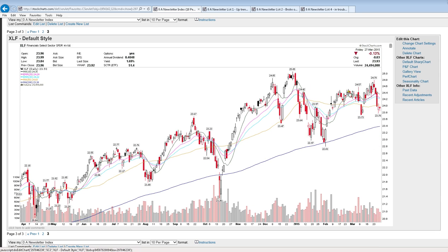Financial sector ETF, right now it just fell below the 50-day moving average. Let's see if it can hold support at $23.73. That's the previous low. If it can go back up and hold support around this area, then this thing has a hope of going up. If it cannot hold this support, it may just go down. So next week is critical.